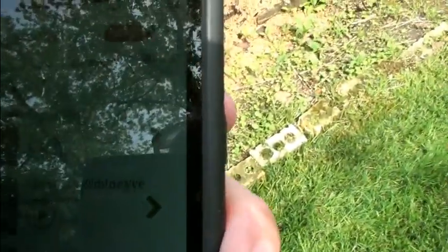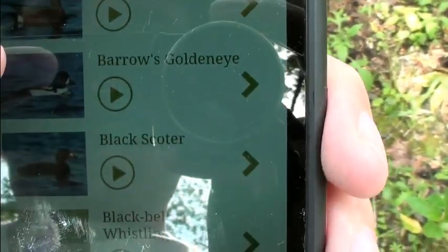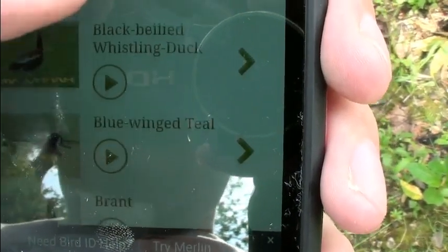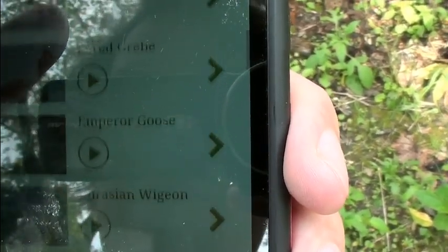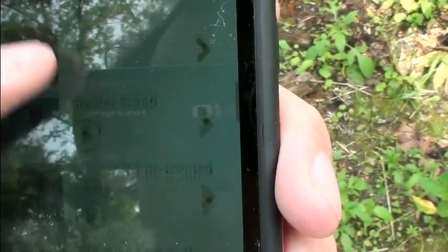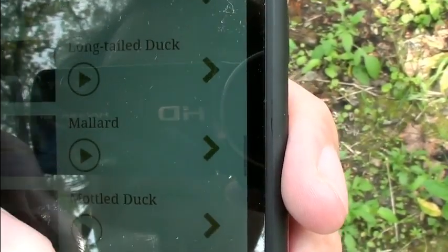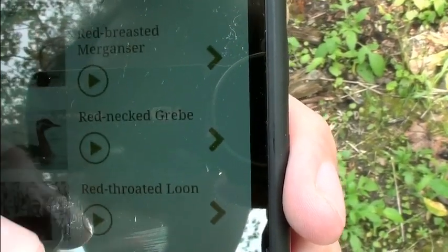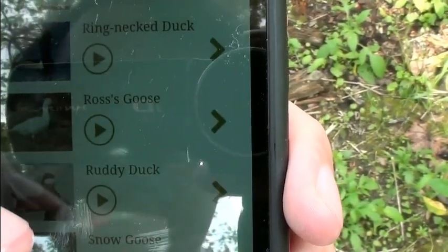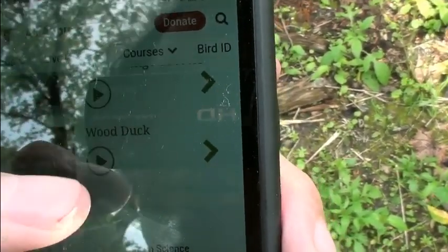And we have different types here. And the one I believed was a wood duck. So we're going to look at, oh, it's in alphabetical order. Wood duck. So you can tap the play there.